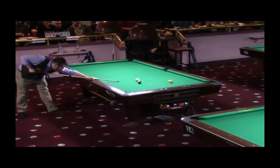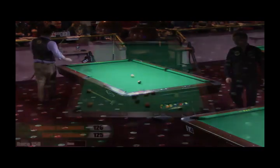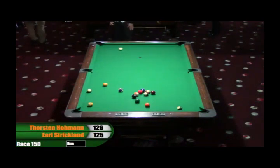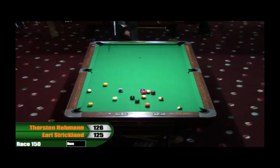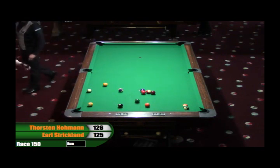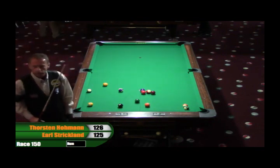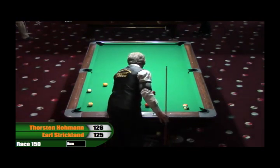Then Thorsten's getting ready to shoot this off-angle combination. This is the shot of the match. That's right. Most definitely, right here. He did what I told him not to. Oh, okay. You can't just shoot it and roll into the corner. When are these players going to learn to listen to the announcers? Oh, my God. I'm telling you.